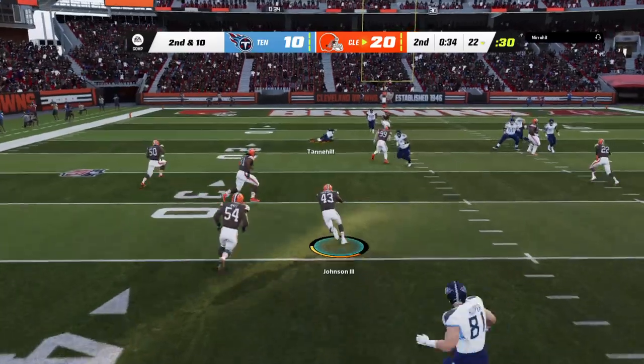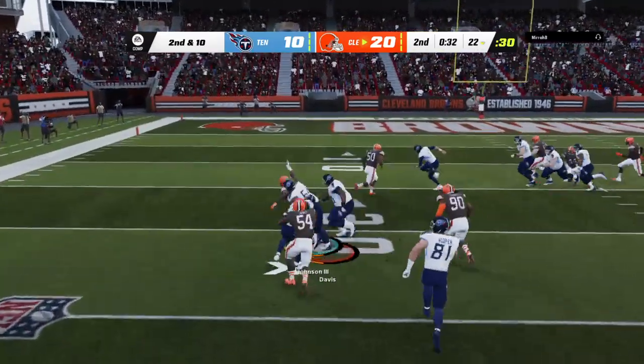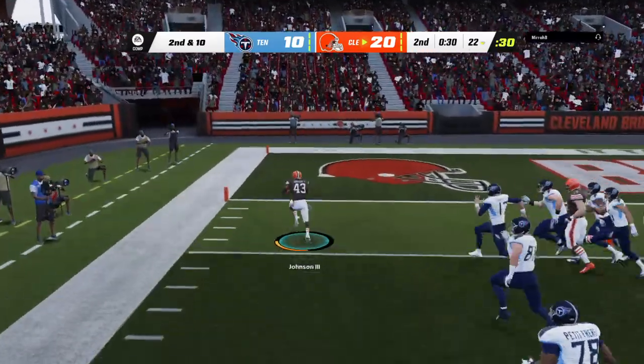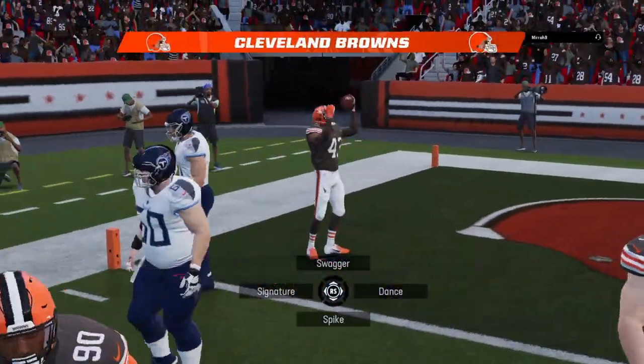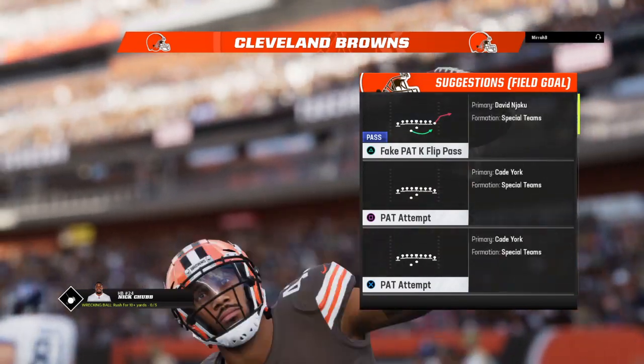All right, rifles one, and that's going to be intercepted. Picked off by John Johnson. And he takes this one back into the end zone. And the Browns defense has a touchdown.